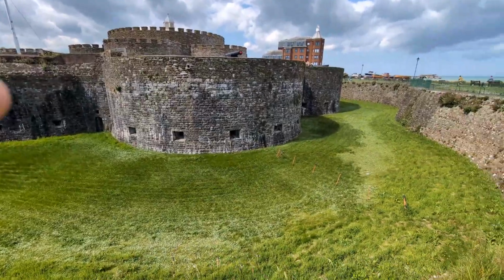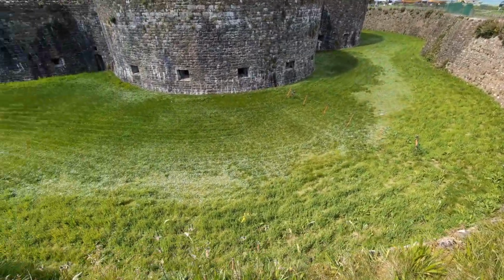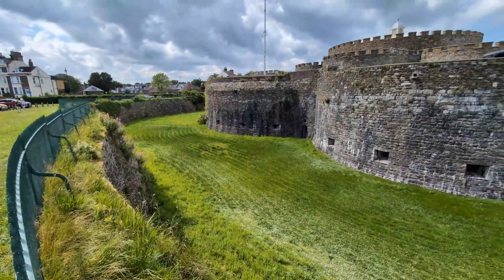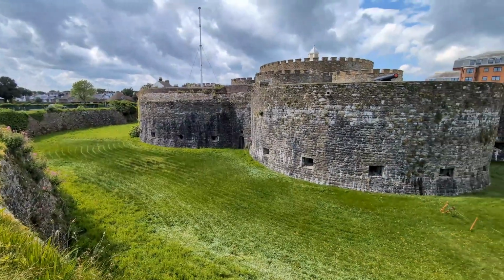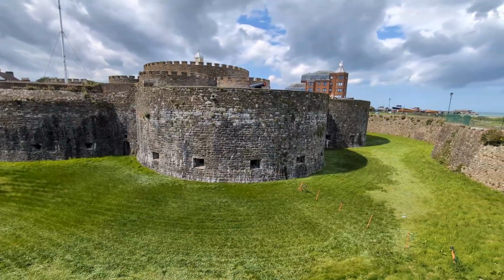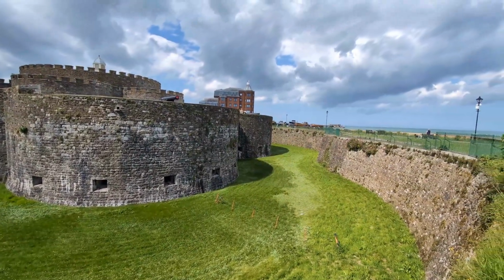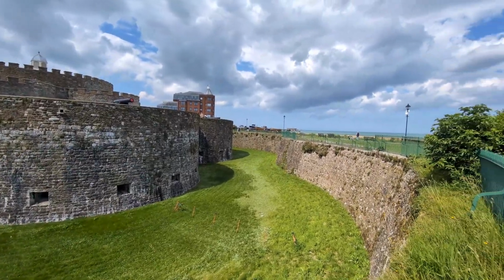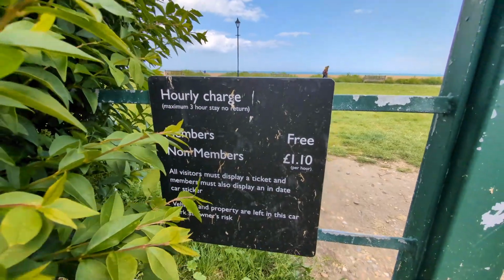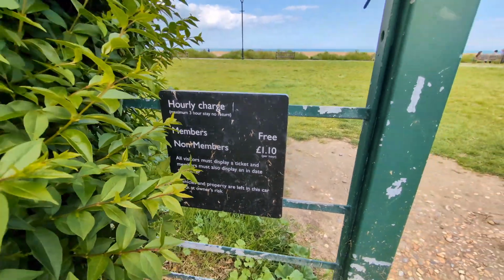And you've got the moat. It's down here. During the winter, a lot of that was flooded down inside. Well, all the rain that we get here in England. But yeah. Small castle. Seen this sign. Maximum 3 hours stay. Members free, non-members £1.10 an hour.